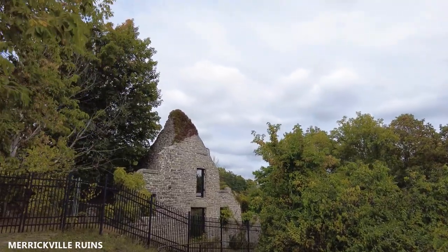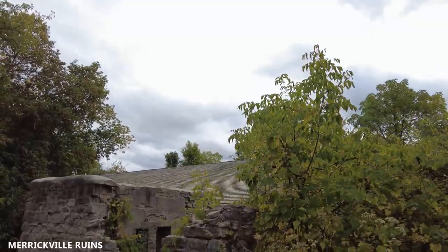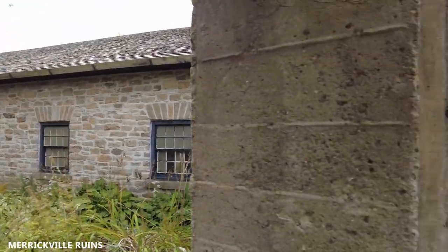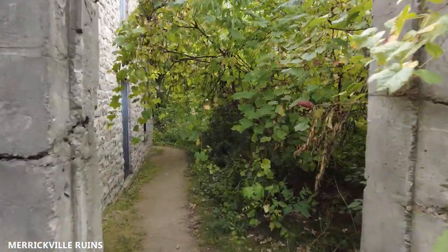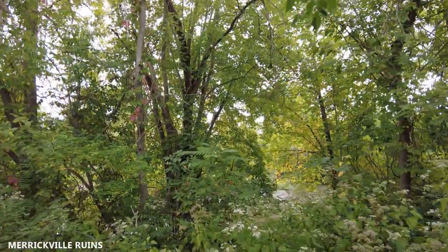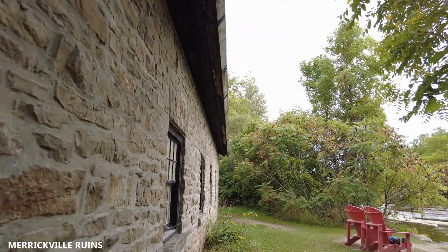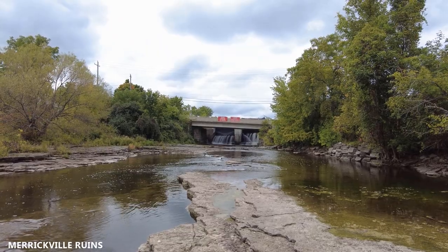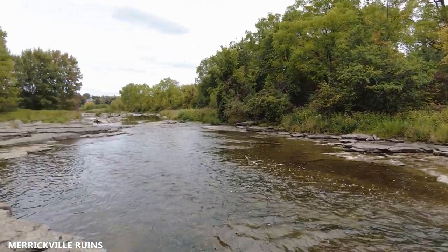The ruins are the remains of an old woolen mill which operated here until 1954. And here are the rapids behind the old mill. A lovely place to enjoy the water.